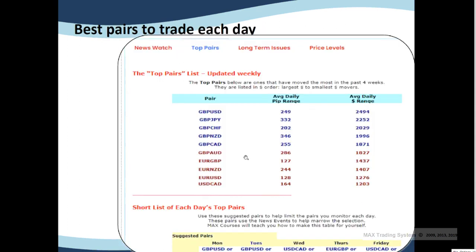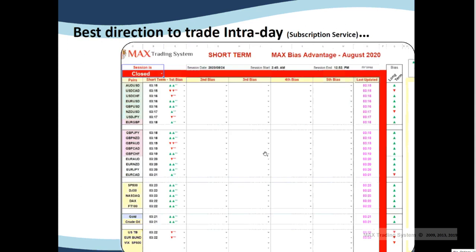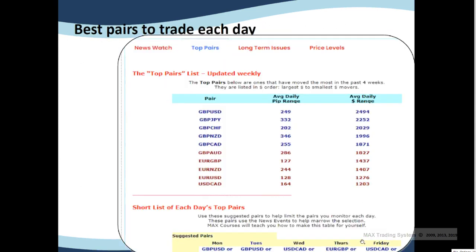I think we can provide, for each day of the coming week, a list of pairs which we can monitor in priority. Because if there are big surprises in the news, in the calendar, these pairs will move the best most of the time.